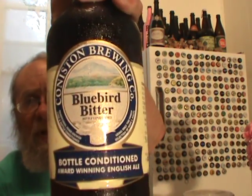But anyway, today I'm going to do one from a British brewery. I've never had any of their beers. From Coniston Brewing, I'm going to do the Bluebird Bitter. And it says right on the bottle, bottle conditioned, award-winning English ale.